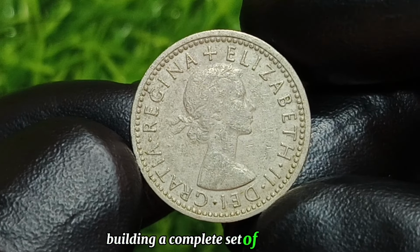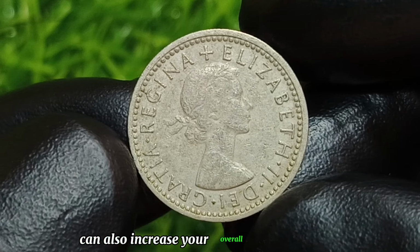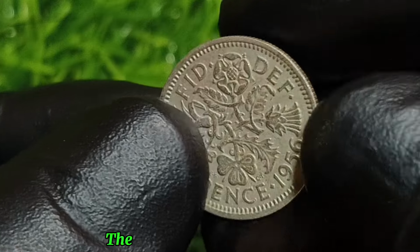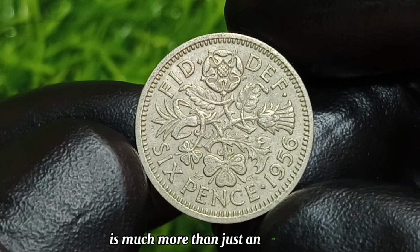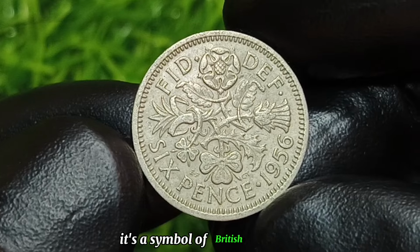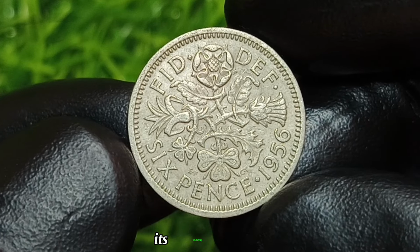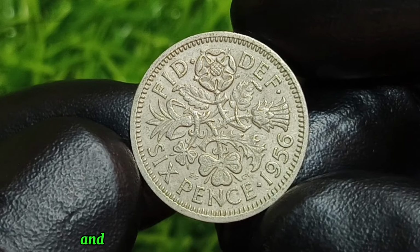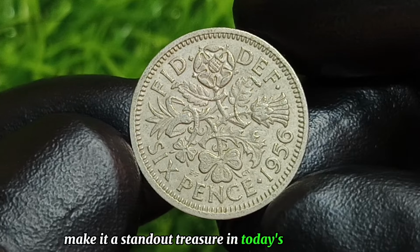Building a complete set of sixpences from the early Queen Elizabeth II period can also increase your overall portfolio value and attract interest from serious collectors. The United Kingdom Sixpence 1956 is much more than just an old coin. It's a symbol of British heritage, royal history, and craftsmanship. Its enduring design, connection to the dawn of Queen Elizabeth II's era, and limited availability in pristine condition make it a standout treasure in today's coin market.